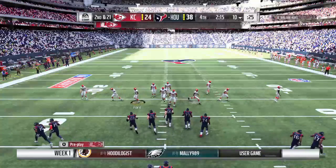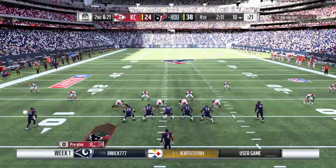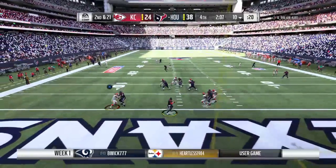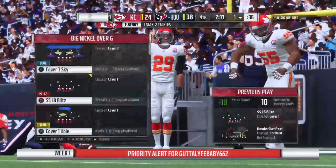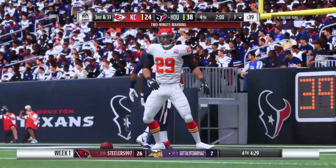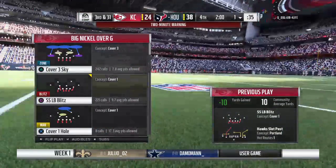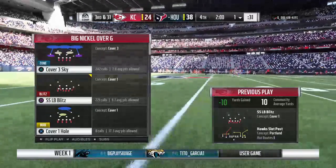They don't need to run another play here before the 2-minute warning. Let's see if they do it anyway. To throw on second is Watson, and he's going to go down right near the goal line. The officials look at each other. They're going to mark him at the 1-yard line.